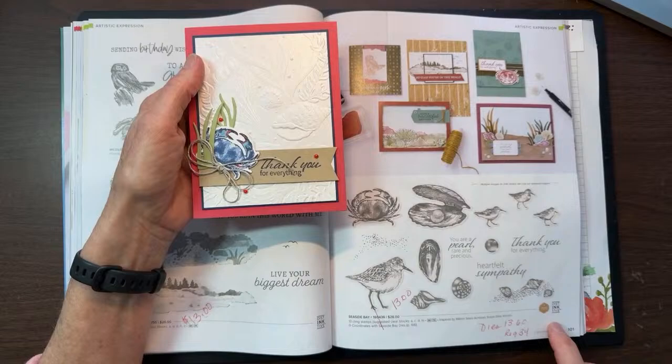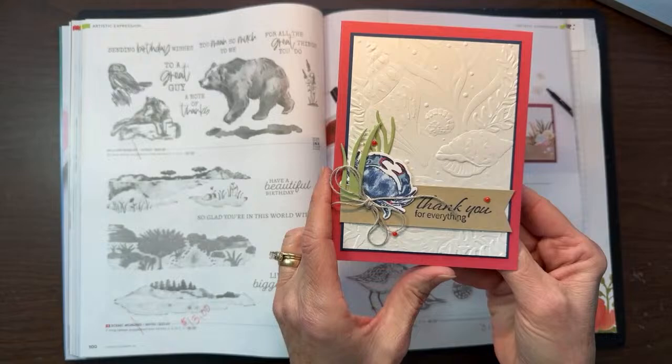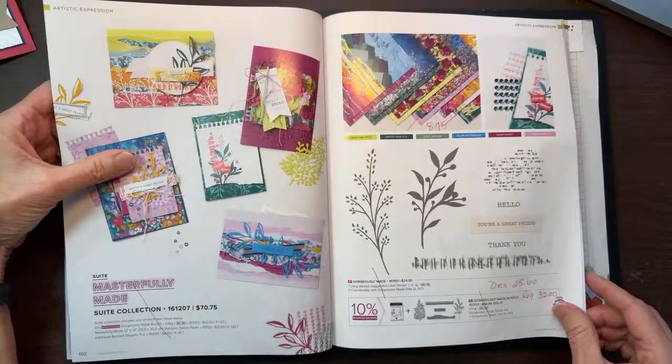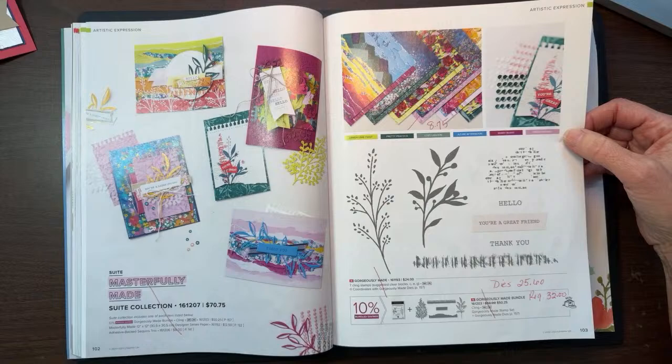And again, another, what's this? This was Lisa Pageant. I thought it was Lee again. This was Lisa Pageant, and this was a beautiful card that she made with this bundle. The two that go together. That is a must-have. I'm just going to tell y'all right now. So here, the Masterfully Made designer paper is $8.75. And this is retiring, so the stamp set is gone with the dies, but the dies have been marked down to $25.60.